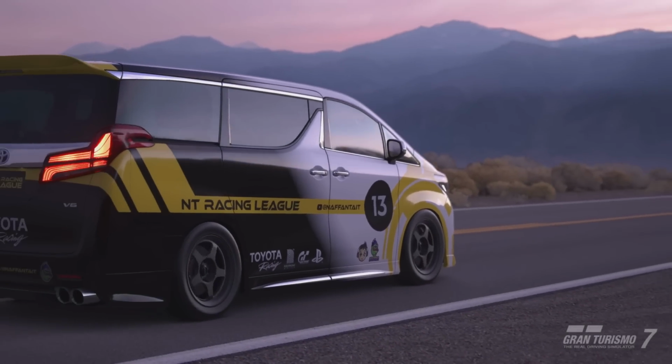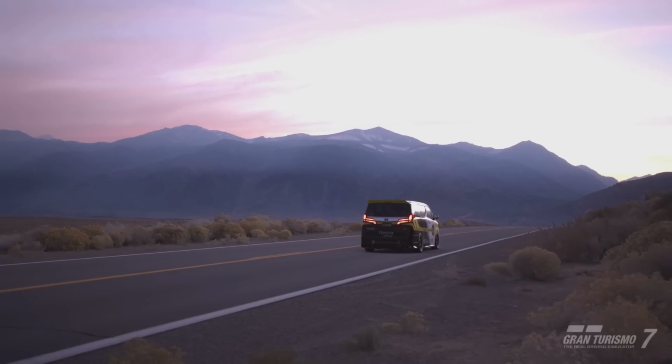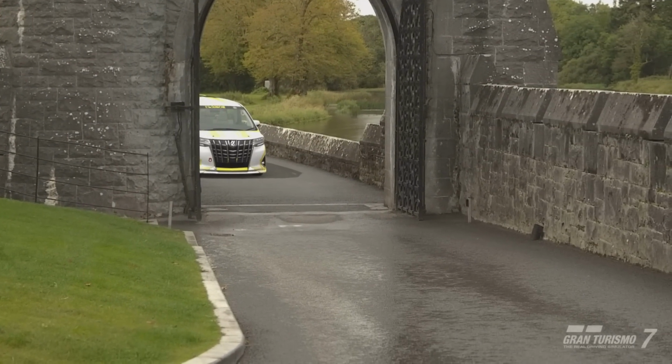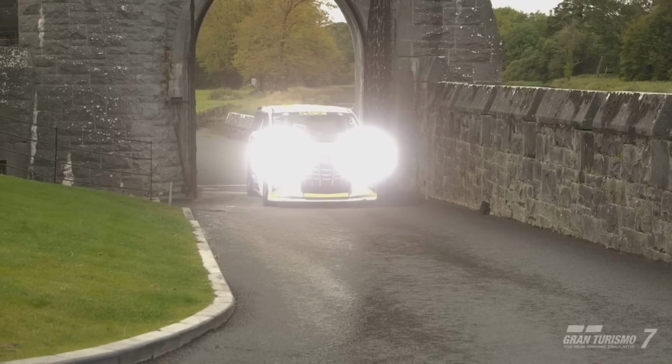So with the Alphard done, I will be doing the Mazda 3 next, which I do have a build for. And again, it does feel very similar to the Toyota Alphard. Not a rocket in a straight line. However, the four-wheel drive system in these vehicles massively helps them out through the tighter sections, which is realistically where you want to be making up your most time.